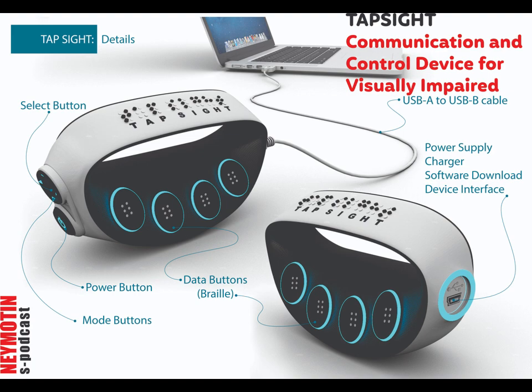All right, let's kick off another deep dive. Today we're taking a look at assistive technology specifically for folks who are visually impaired. Very cool. We've got this fascinating document all about something called TapSight, and it's really piqued my interest. I can see why. It's like this proposed device, handheld, using Braille, but get this. The idea is to give users two-way communication and control over their other devices.